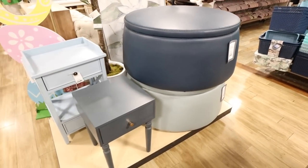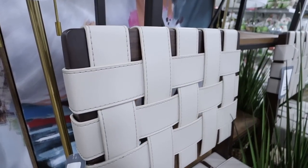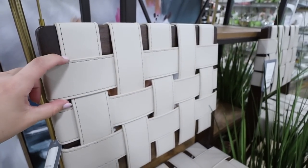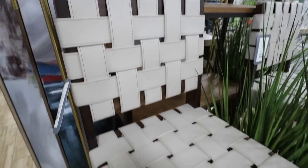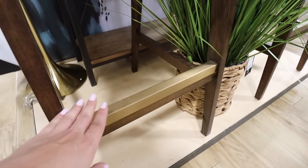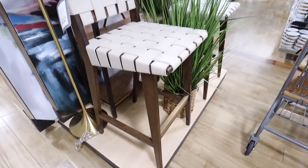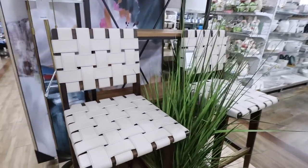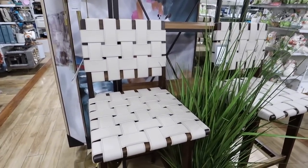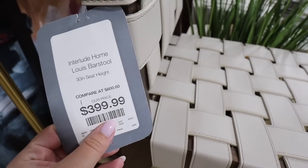These are stunning. These bar stools are absolutely stunning. They are a walnut wood color and then they have this really nice leather weaving on the top and on the seat. Then they also have this really beautiful brass detailing on the footrest right here. These are beautiful. If we were in the market for new bar stools, I would totally get these. They are pretty pricey, especially for HomeGoods. They are $400 a piece.